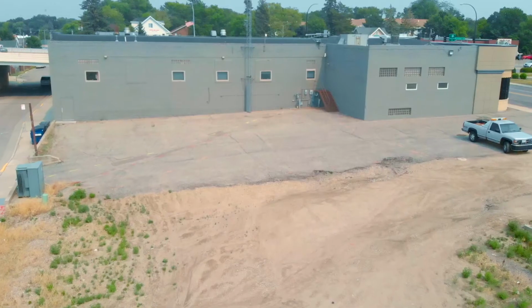And without a doubt, all of us decided that this investment probably would be one of the best investments we could make.